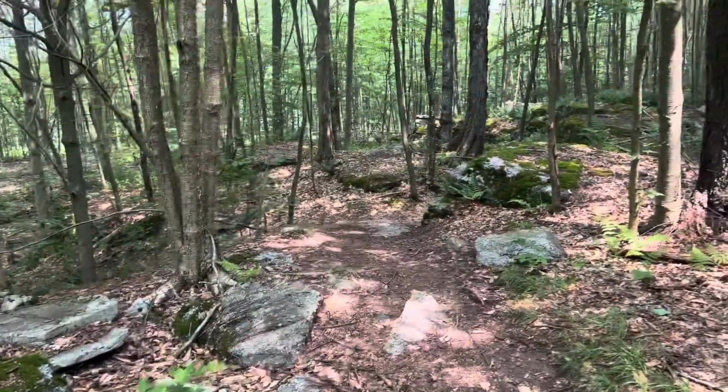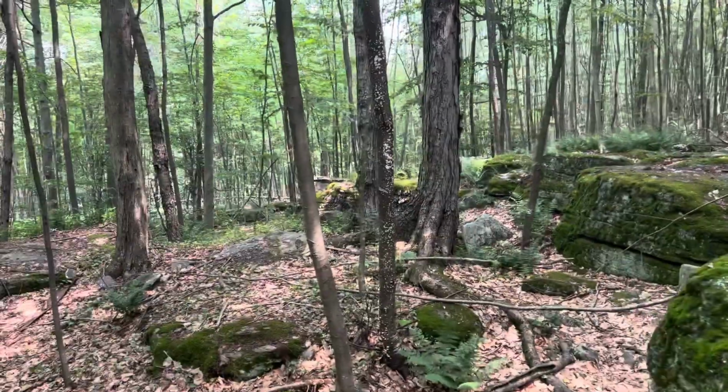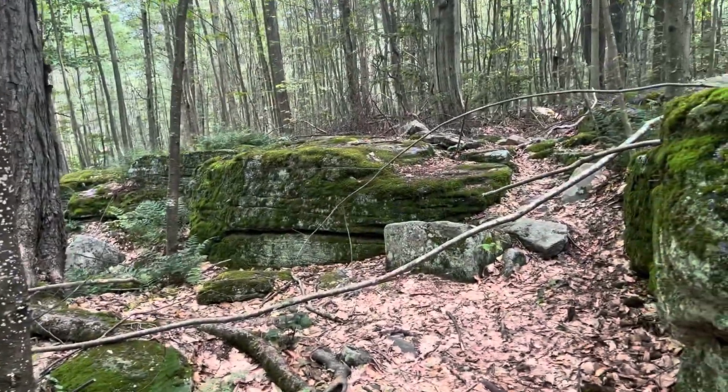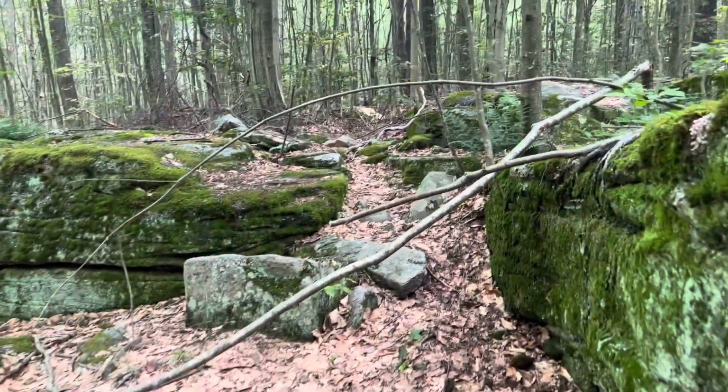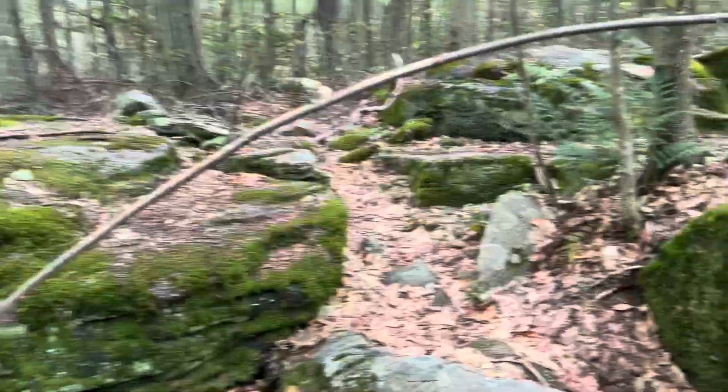Yeah, we got some more over here. So I feel like some of these rocks are going to merge with the trail that I once was on a couple weeks ago when I came up here.